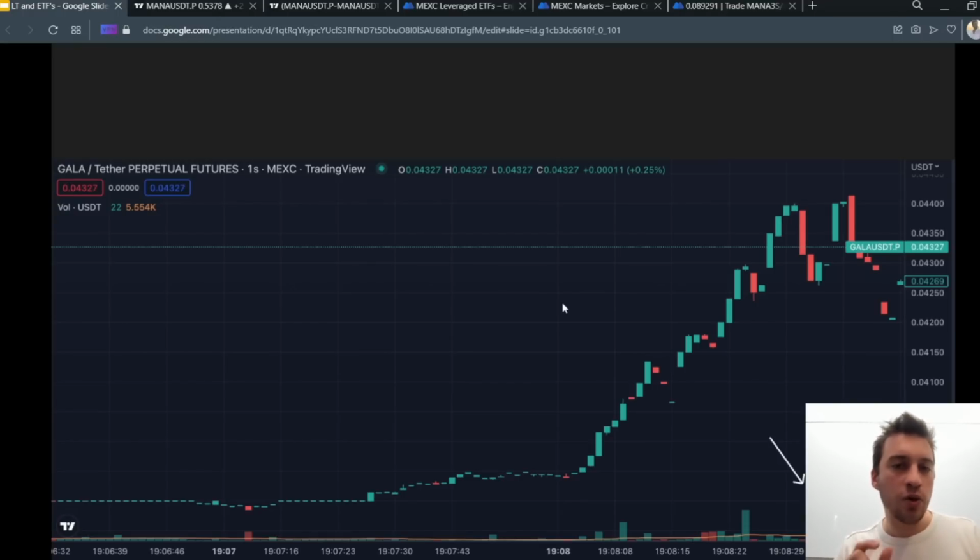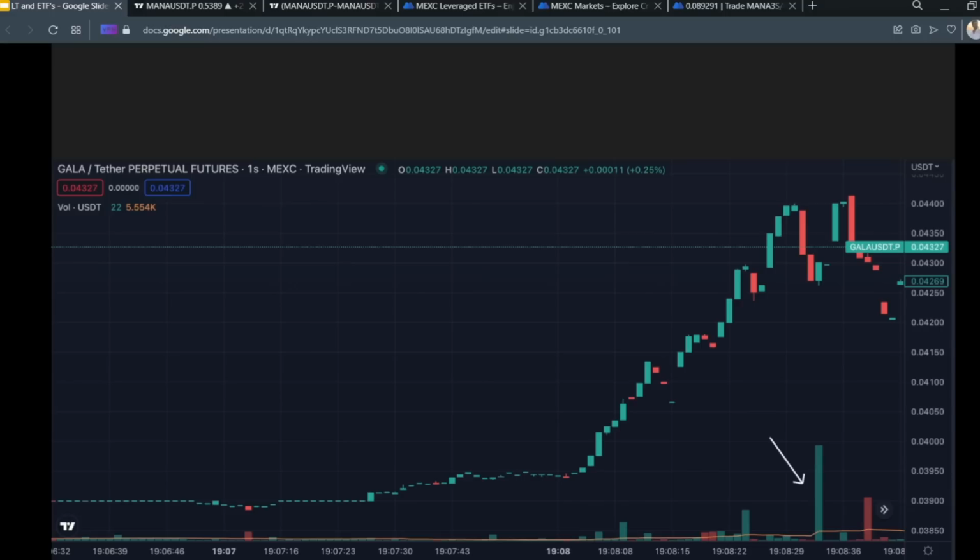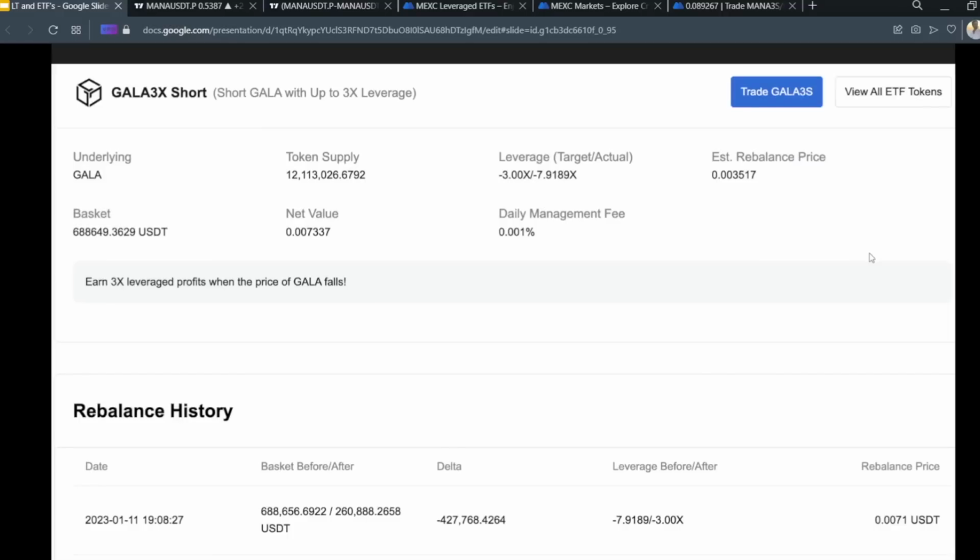So MEXC ended up having to buy back at 1908, and you can just see how much, this is on the 1 second time frame. You can see just how much the market was going wild. The percentage here on the 1 second ticker, this was moving like 5% a second. And the reason it was moving about 5% a second is because of this massive rebalance that had to be done. A lot of people held Gala 3X short.